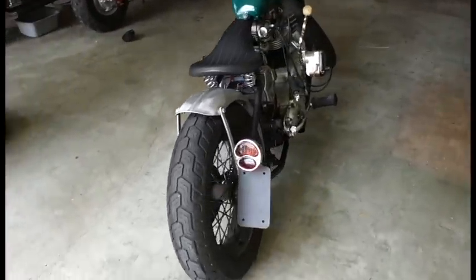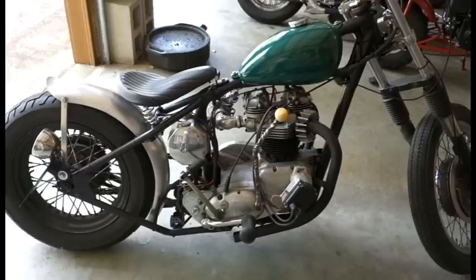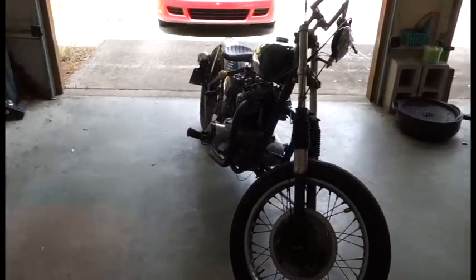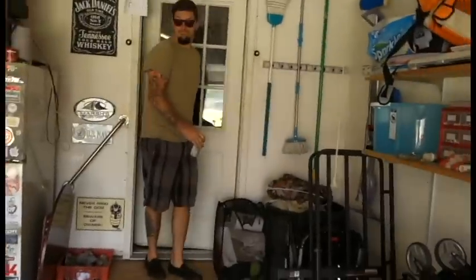I am heading over to my buddy Dan's house. He is the one, if y'all don't remember or don't know, who bought my 1968 Triumph Trophy motorcycle chopper. Here it is, right here. He's been doing a good job with it. And again, guys, this is a 1968 Triumph Trophy motorcycle. Probably ought to get it out into the sunshine. And there's the man of the hour, Dan the man.